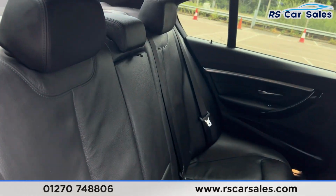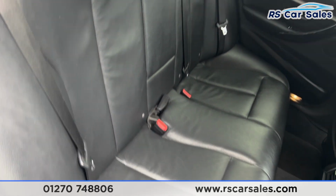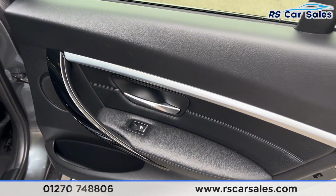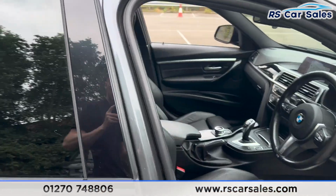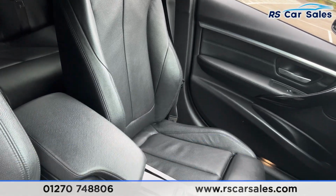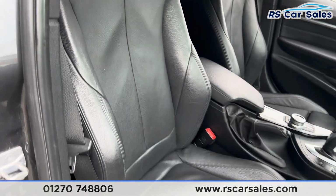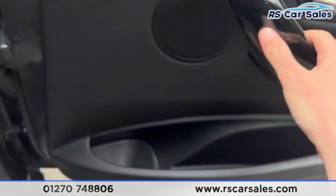So if we take a look then at the interior quickly, coming into the back you can see the full black leather seats, foldable armrests in the centre. We also have fixed ISO points as well back here, brush metal door handles and electric windows on the doors. Taking a look at the front, you'll find the same leather seats with both front seats being heated. There's a quick look at both of them. On the doors you find the electric mirrors and electric windows with child lock for the rear.